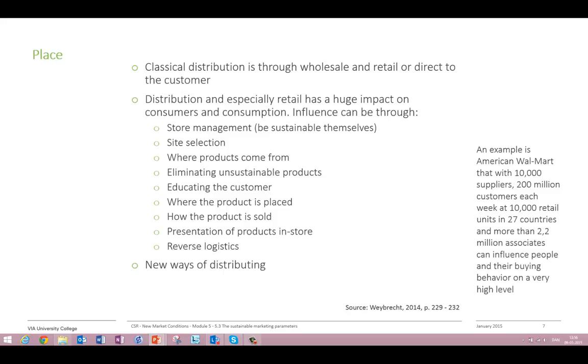So if Walmart decides on sourcing, having products in their stores with a certain chemical out of the product, then it makes a big impact. So they have a huge decision power, but also a huge influence on what we actually buy.